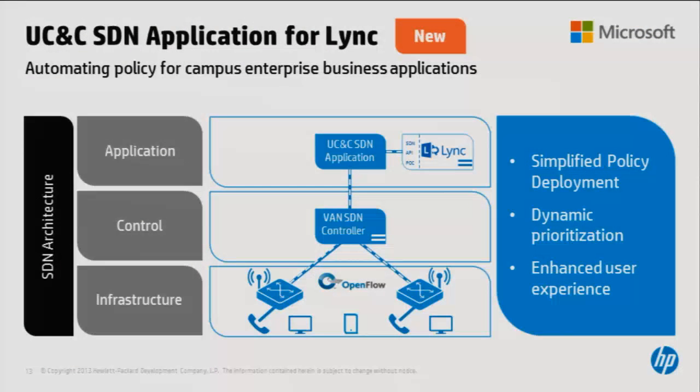With this new UC&C SDN application, HP is now able to connect business applications, in this case Microsoft Lync, to the centralized intelligence of the SDN architecture. The UC&C SDN application automates network policy in a dynamic fashion, unlocking the full potential of unified communications and collaboration solutions through an enhanced user experience.